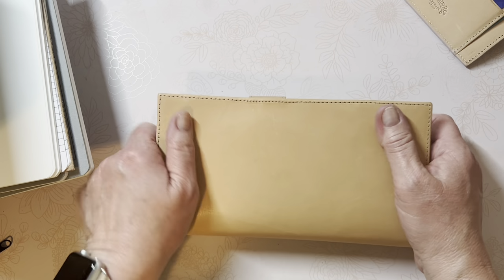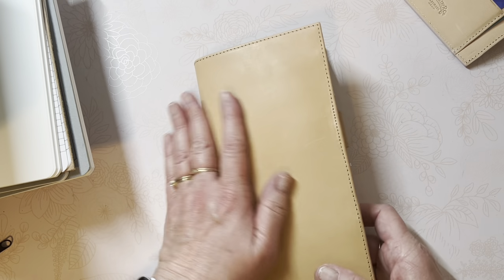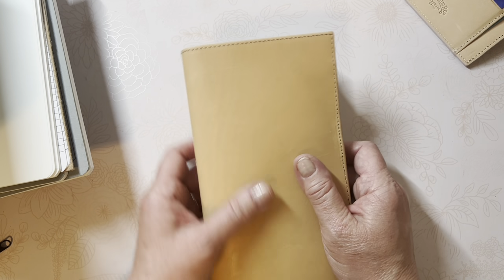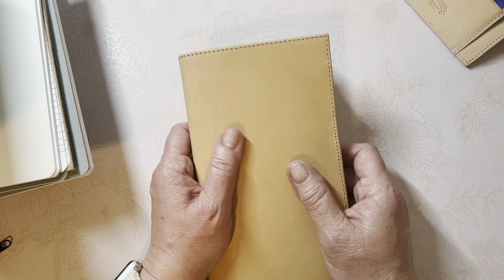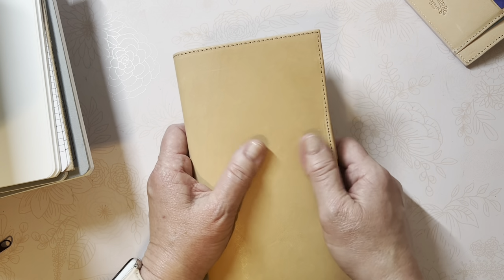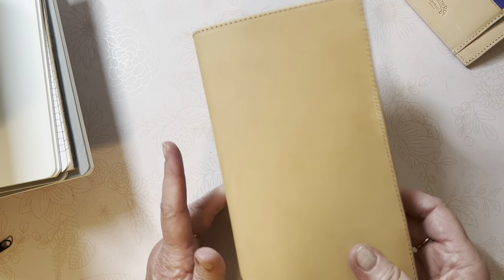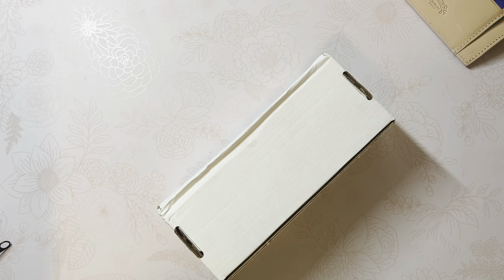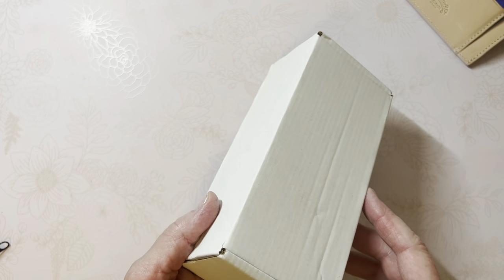Of course, if it's in my bag, this is my everyday carry that goes with me in my tote. It won't get as much sunlight, sunshine patina as some other items. But we'll talk about that in a moment. I don't want this video to be too long. I have one more item in the unboxing to share with you, and then I still have the promises that I told you I would talk about.